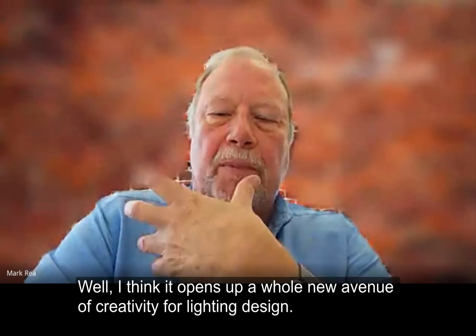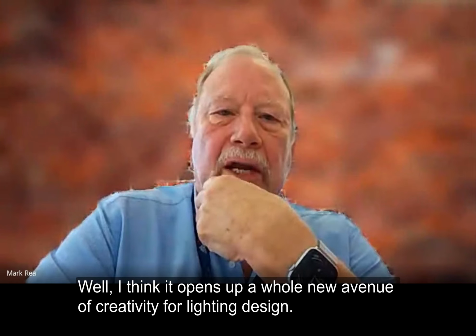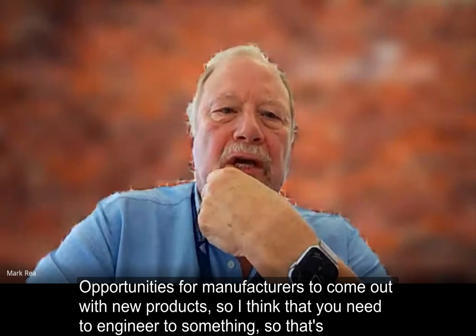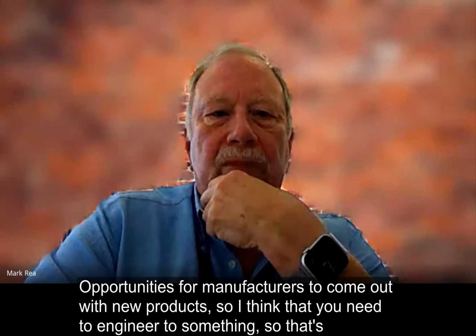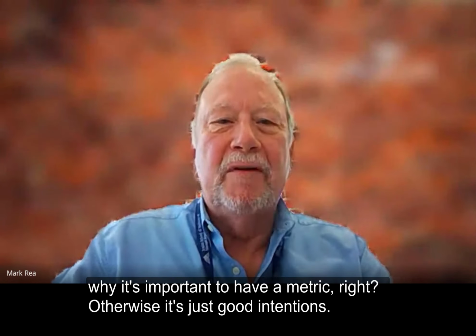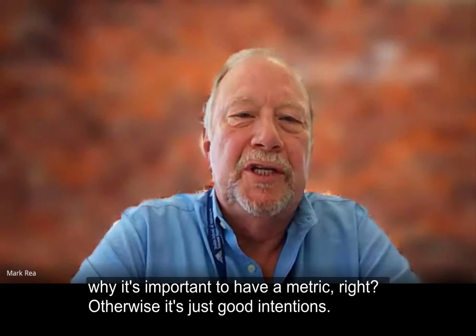Well, I think it opens up a whole new avenue of creativity for lighting design. Definitely. And I think opportunities for manufacturers to come up with new products. But you need to engineer to something. So that's why it's important to have a metric, right? Otherwise, it's just good intentions.